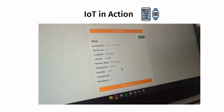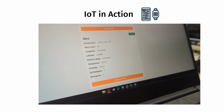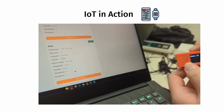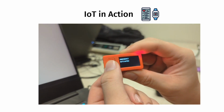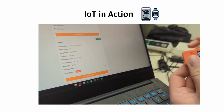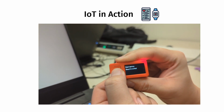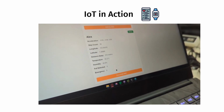Additionally, the M5StickC Plus will also utilize MQTT for the fall detected, emergency, and alert functions, as you can see on this screen. I will demonstrate the emergency function here by pressing the button to activate the emergency alert, which will light up the device as well as immediately respond on the server here. It can then be reset by pressing and holding the button for 1 second or more, which will deactivate it as well as the light, and the state will also be reflected on the server.